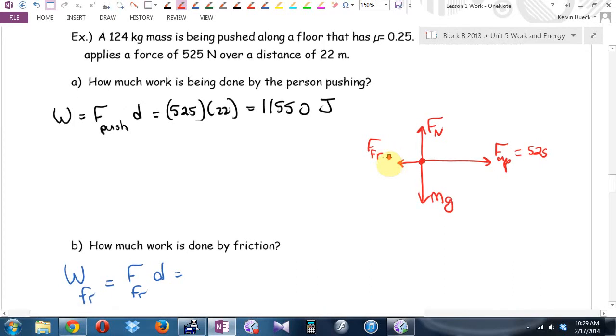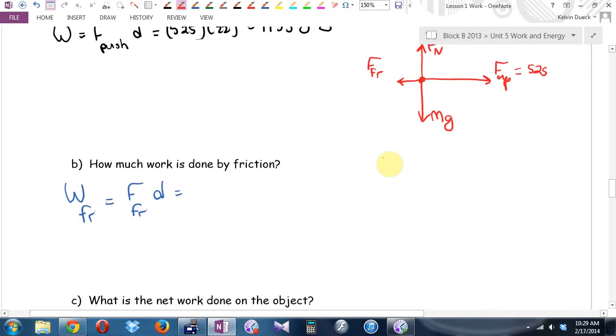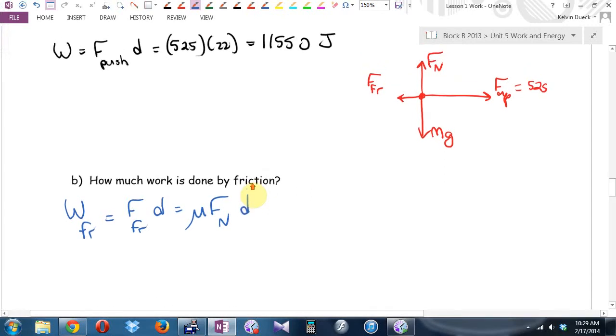Okay. So how much work is done by friction? I said, well, that's going to be the force of friction times distance. How do I find the force of friction? Oh, the force of friction is what times what? Okay, this is going to be mu times the normal force, and now times distance to turn it into work. I don't know the normal force. Oh, but look. I know another force the same size as the normal force. Okay, so this is going to be mu mg times distance.